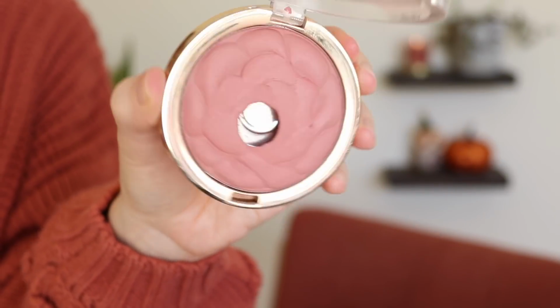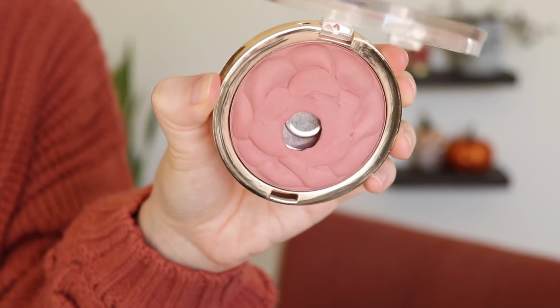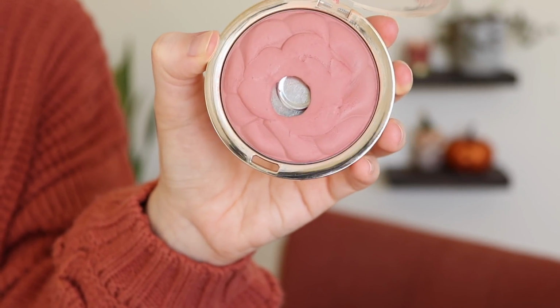This blush is interesting because it is actually hollow. I don't know if you can tell, but it's hollow. So I'm not really sure what's gonna happen as I continue to use this up. I'm probably gonna have to repress it so that it's flat in the pan. Otherwise, I'm sure it's probably gonna start to crumble.